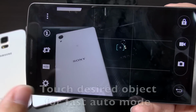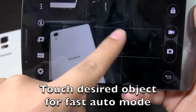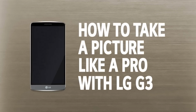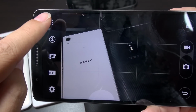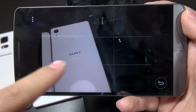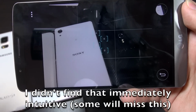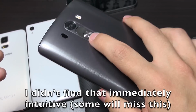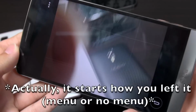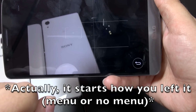I was freaking out because I couldn't get the one tap feature to work, because you're supposed to be able to tap it and it's supposed to be able to take the picture without you having to hit the camera shutter button. How to take a picture like a pro with LG G3. Just shoot. But of course you need to make sure that the menu is out of the way. When the menu is out of the way and you don't see anything on the display, you then can tap the display and it will take the picture for you. I believe by default that it turns on that way. Let's see if that works that way. Holding it on. Yes, so there is no menu at first. You should be able to just activate the camera right away and tap and it will take a picture for you.